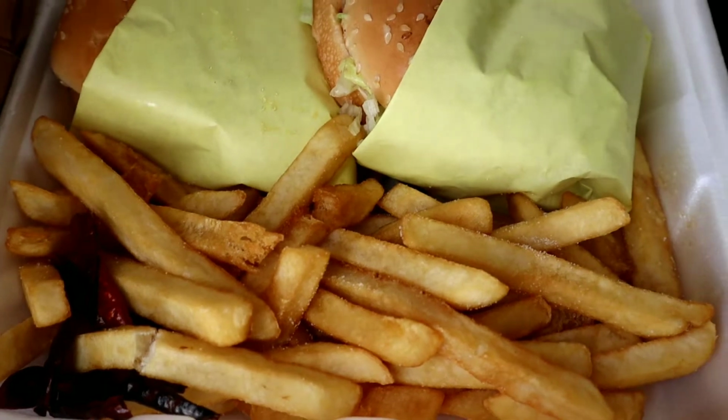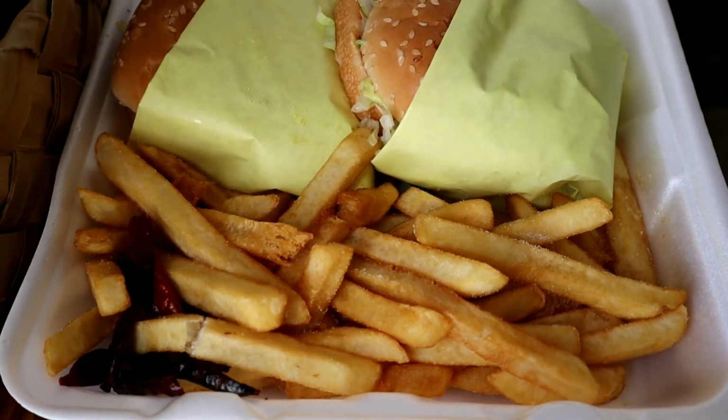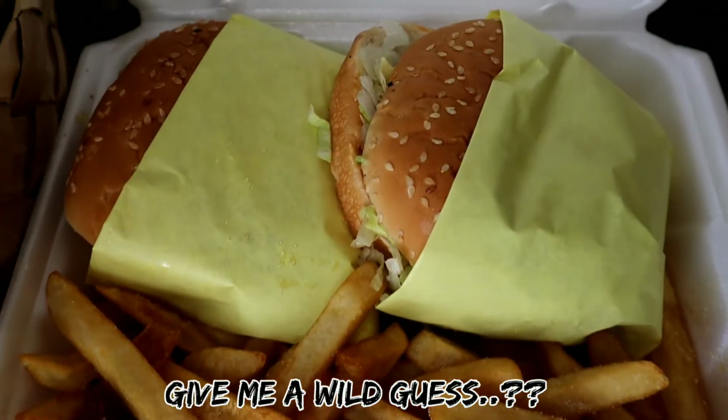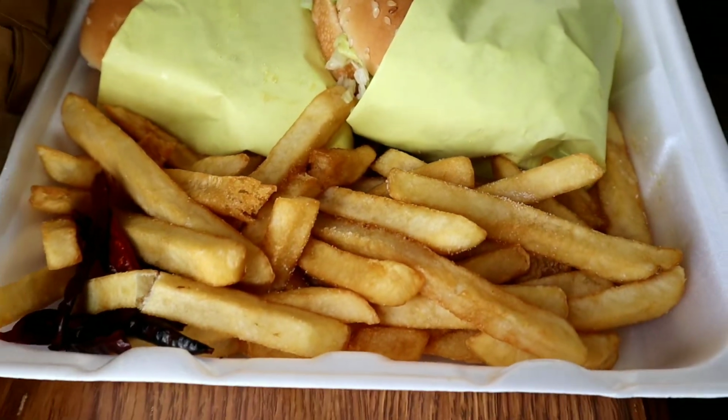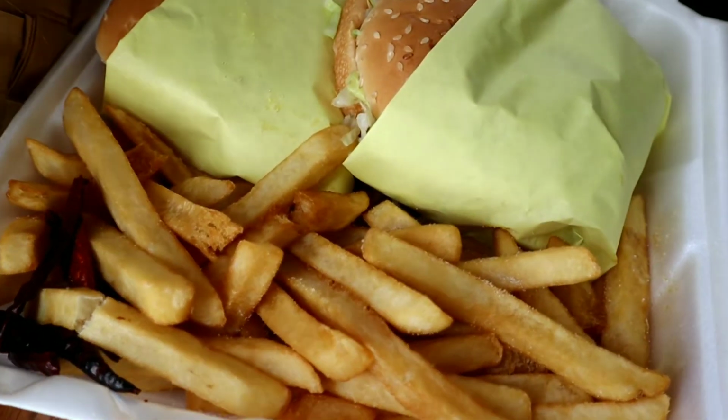Ooh, see what we got. Comment down below how much you think this was worth. I guarantee you it's mind-blowing, inexpensive, mouth-watering, and delicious at the same time.